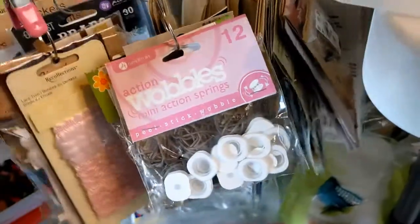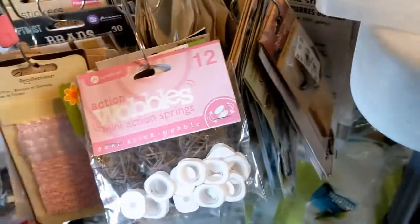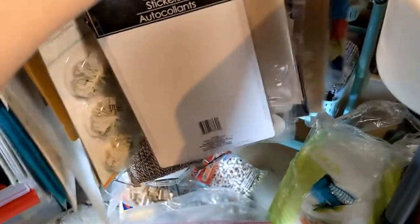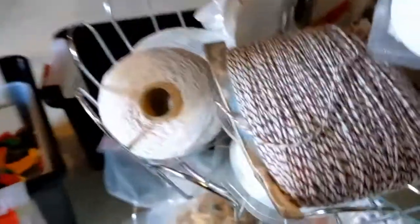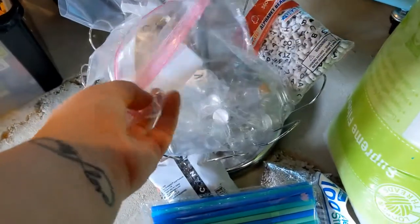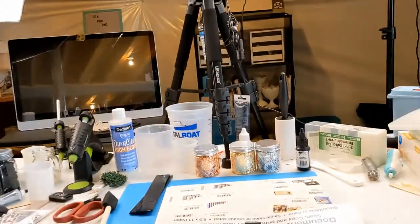So it's a little wibbly wobbly because this unfinished basement floor is not very level. But I've got trims and stuff here, stickers, more stickers. I've got one with rub-ons on it, that kind of thing. And then the second level is ribbons and trims and stuff. And then the bottom level is just general, like glass bottles, the wood pieces that you saw me use in the last one. And then I guess I'll back up a little bit.